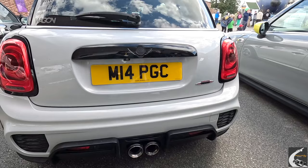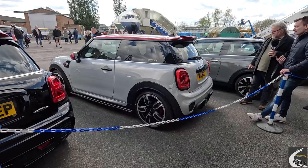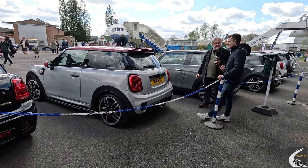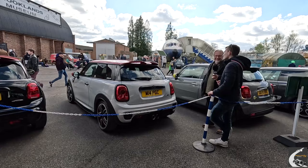I think these JCW ones look nice. They are the sporting epitome of the Mini now, a lot of fun to drive. I'm based down in Devon, so I've come up from Devon today. So is it a keeper? Oh yeah. It's only got 34,000 miles on the clock. I hope I can put 100k on it. I don't plan to sell it anytime soon. I have a lot of fun driving the roads down in Devon, and there are a good lot of photo spots.